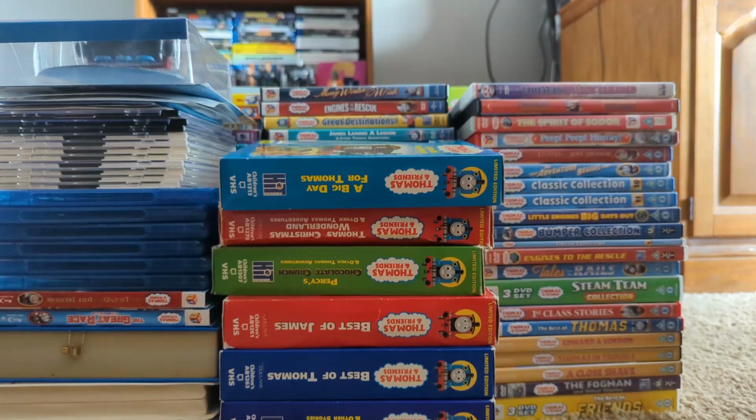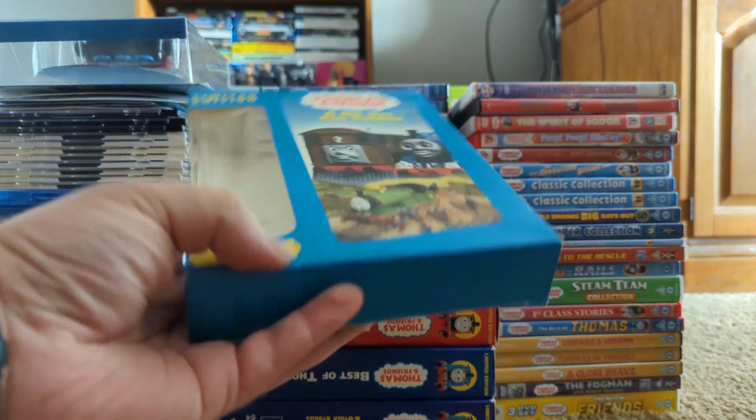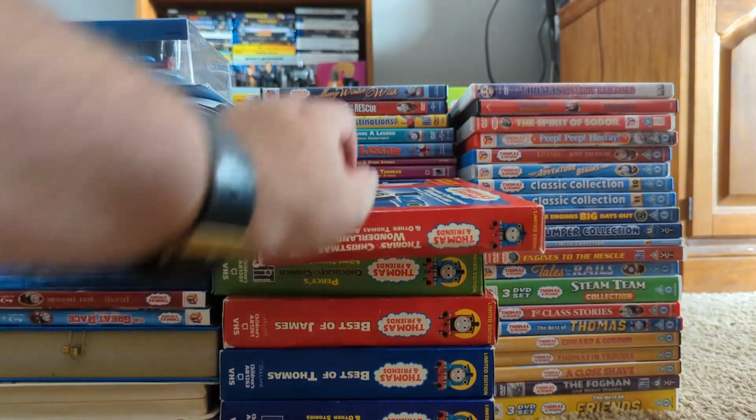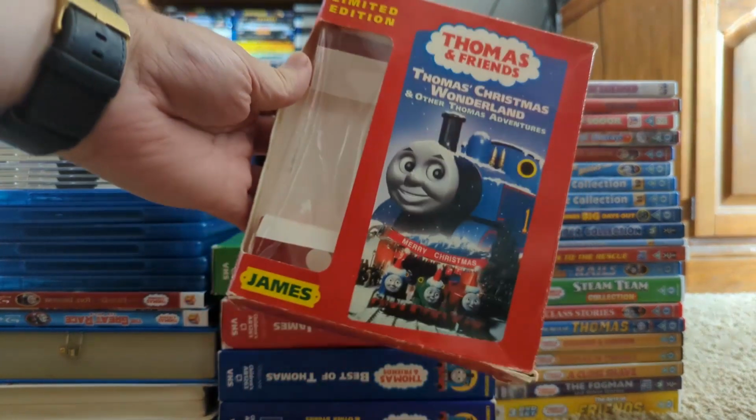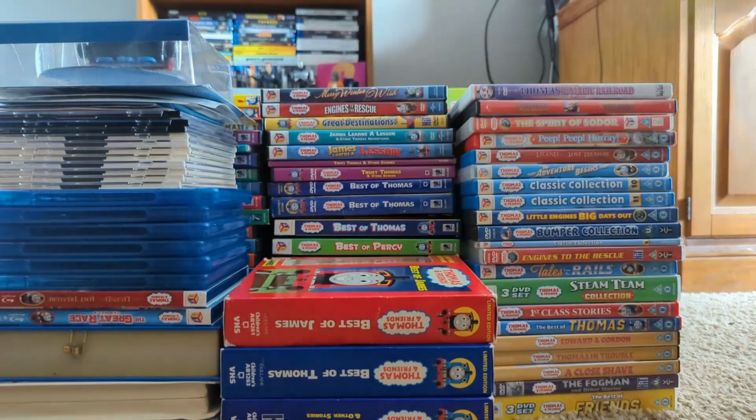They all came in a lot, and I think I got it because I placed a bid on it, and like a week later I forgot about it, and then it said, "You won!" So I'm like, okay, I guess I own these now. We got A Big Day for Thomas, which came with Donald. Thomas's Christmas Wonderland came with James. And Percy's Chocolate Crunch came with the Breakdown Train.